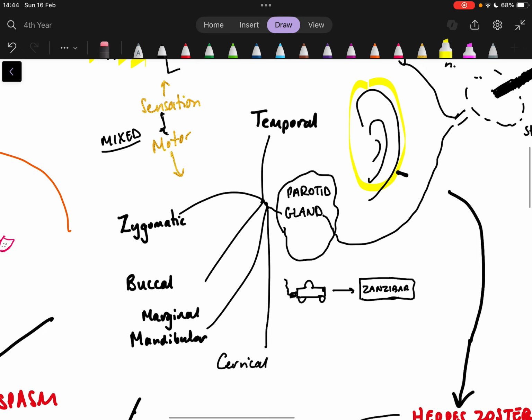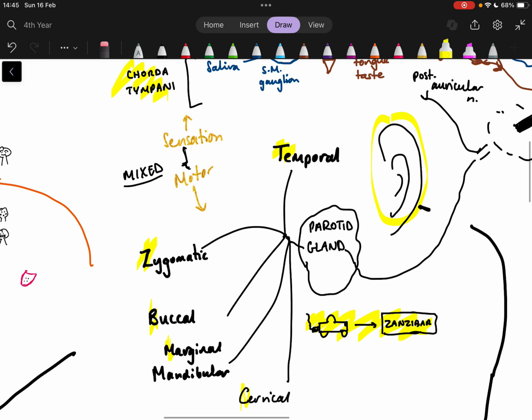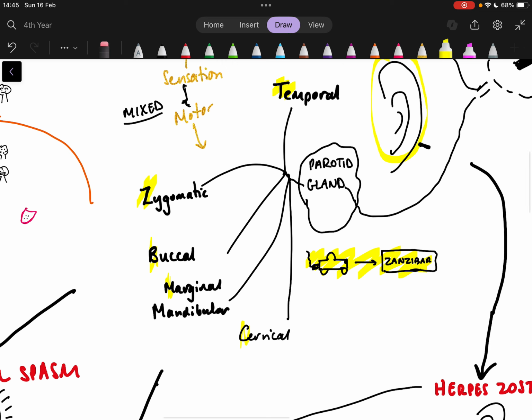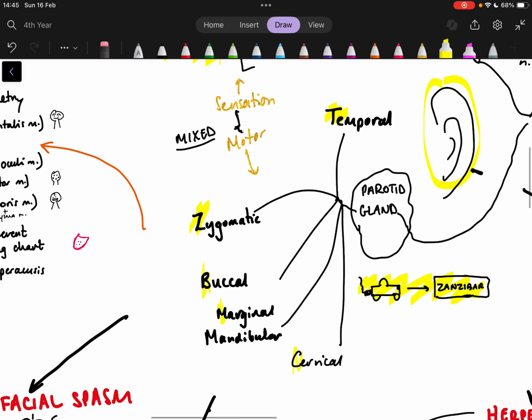So the way to remember is "Zanzibar by motor car." You have the temporal, which is for your forehead. You have the zygomatic, which is around your eyes, buccal for your cheeks, and mandibular and cervical. Okay, so cervical meaning neck.